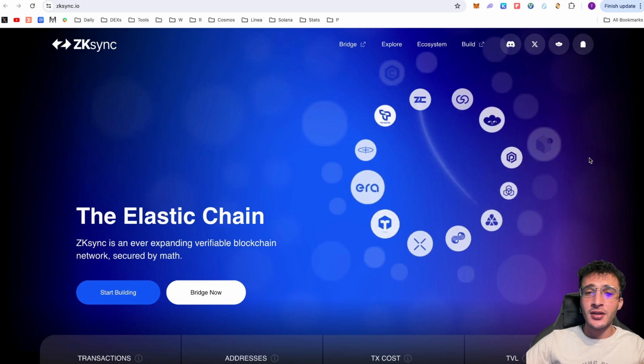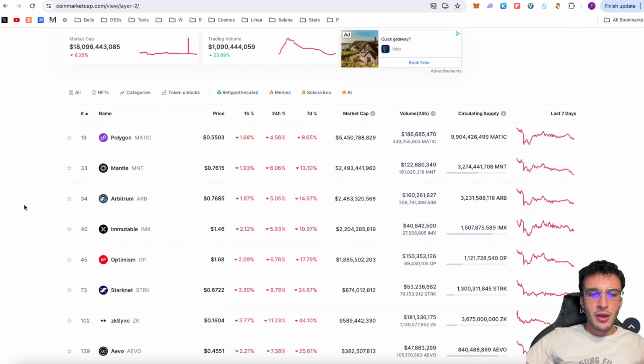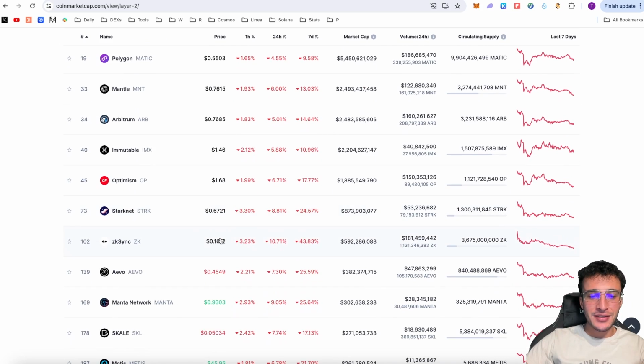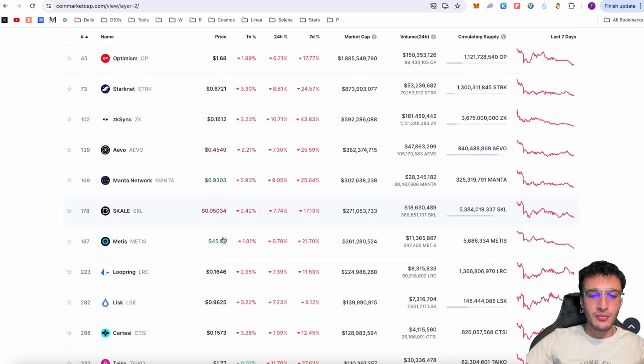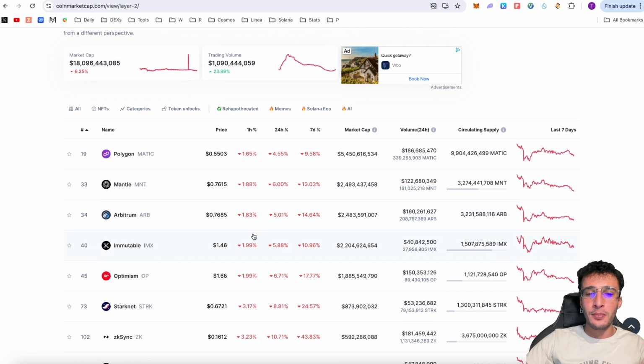Now, although the competition in layer 2s is absolutely growing, and we can see that over on CoinMarketCap, where we have Polygon, Mantle, Arbitrum, Immutable, Optimism, Starknet, zkSync, Manta, Avo, Scale, Metis, Loopring, Cartesi, Taiko, and so many others joining the list, the layer 2 competition is strong. However, out of these few, my friends, I am a solid believer in a few of them, and yes, I'm a solid believer in zkSync, and hence why we are making this video.